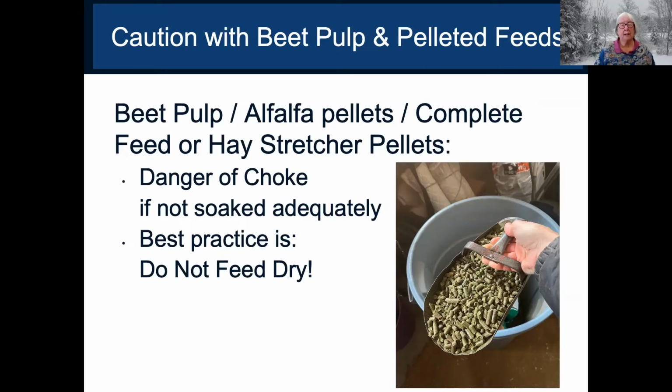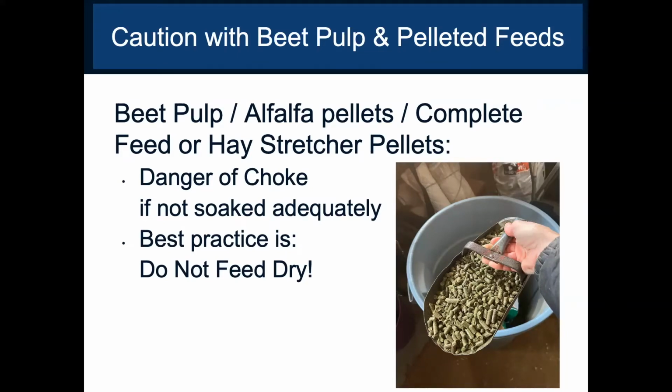And Beth had put in this caution about beet pulp. Are you there? Yes, I am. So I was just thinking of feeding problems that we have seen this winter, and lo and behold, there have been several cases of choke.